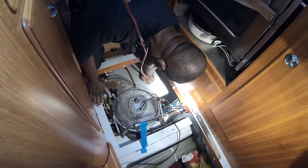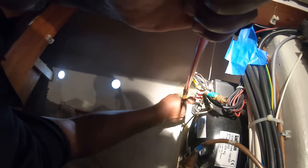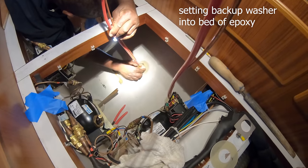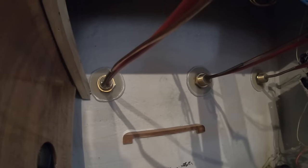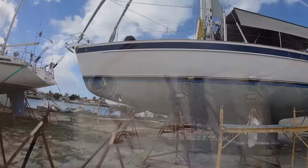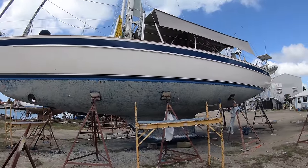He was trying to persuade us that he could fit these while we're in the water. Someone could drill from the inside and they just quickly put it in. All three backing plates now done, and very neatly too. Very pleased how they've done that. It's going to be very strong. Midday, port side is finished also.